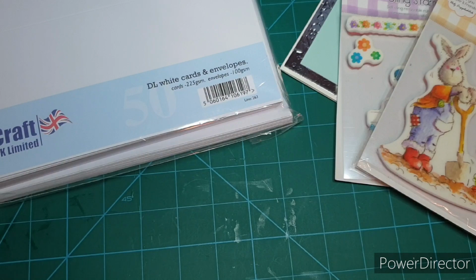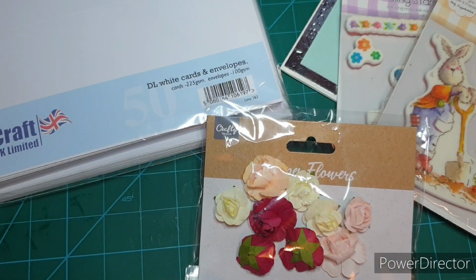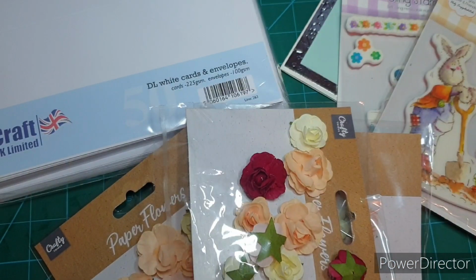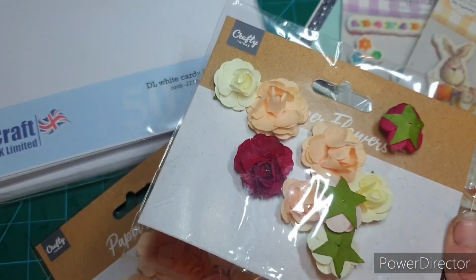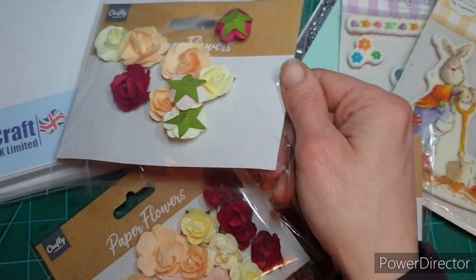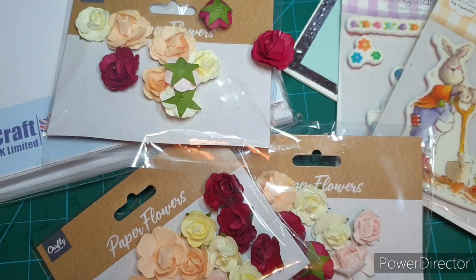Now I got some of these handmade flowers. Look how beautiful these are. I did get 3 packs of these because on the shelf these were down as 79p. When I got home and checked the receipt, they'd gone through as £1 each, which I was a little bit annoyed about, but I don't live near a Home Bargains to do anything about it.